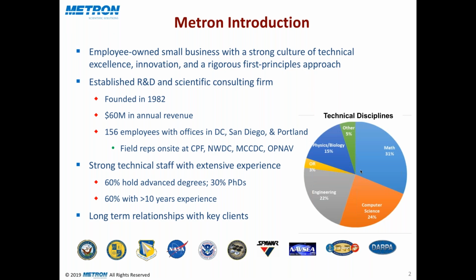And we have field representatives working at Navy and Marine Corps sites, side by side, sort of like staff scientists at Commander of Pacific Fleet in Hawaii, the Naval Warfare Development Center, MCCDC, which is a Marine Corps office in Quantico, and at OpNav offices in the Pentagon.